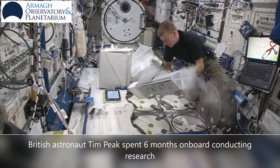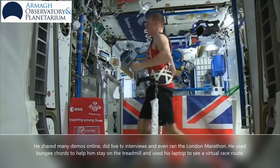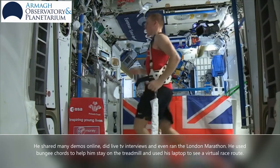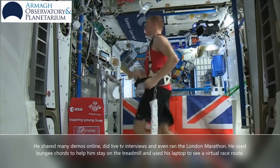British astronaut Tim Peake spent 6 months conducting research on board the ISS. He shared many demos online, did live TV interviews, and even ran the London Marathon. He used bungee cords to help him stay on his treadmill, and then he followed a virtual race route on his laptop, seeing the London landmarks as he went.